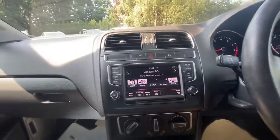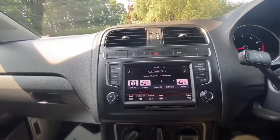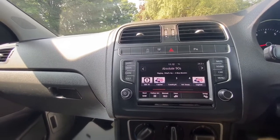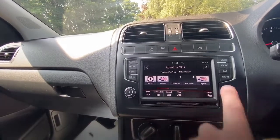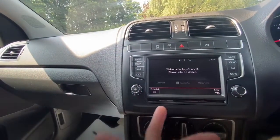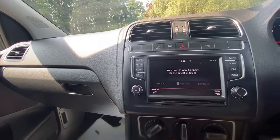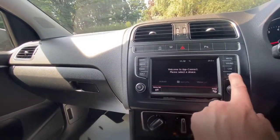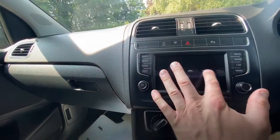Right, so onto the media centre. Really nice bit of kit. It works really well. I was quite surprised at what's actually in there. Obviously it's got DAB. You can go into menu, and then you've got App Connect, which is basically Apple CarPlay with Android Auto and MirrorLink. So you know it can work with most modern phones. That works really well.